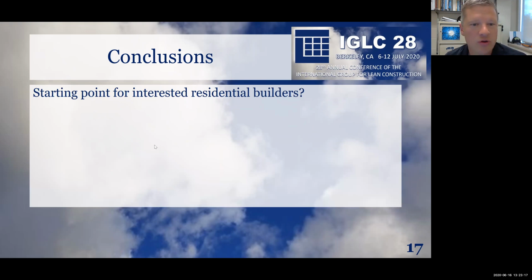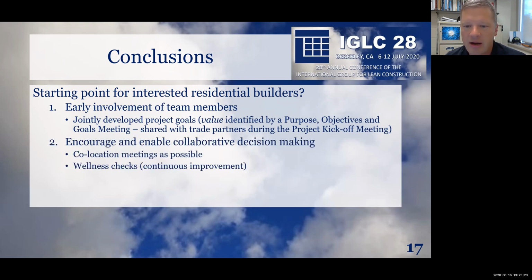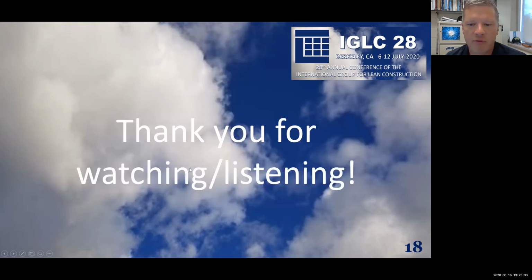So where would you start, if you're interested in doing this: early involvement of team members, encourage and enable collaborative decision-making, having meetings and wellness checks, and then creating an environment of mutual respect and trust, and part of that's financial transparency.